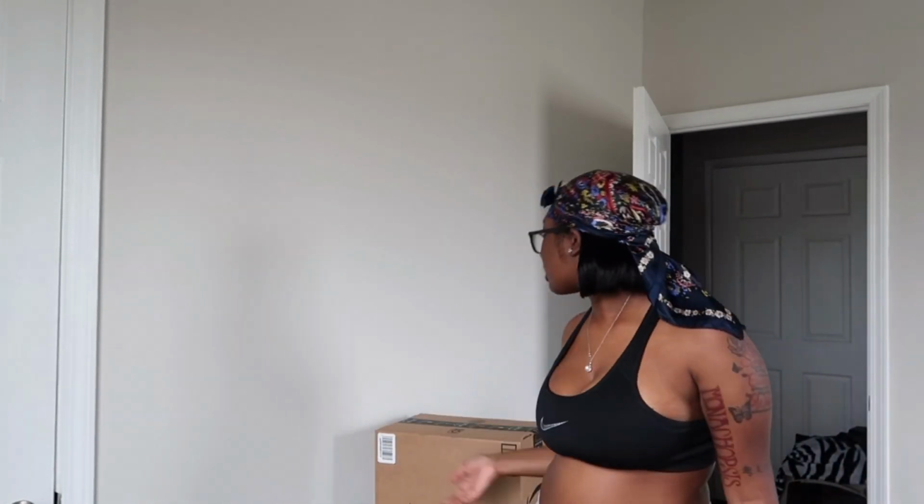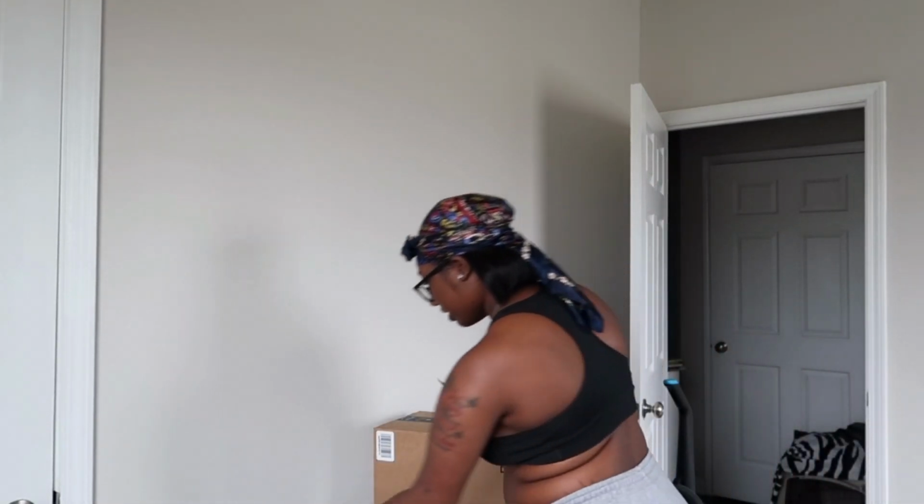Y'all, I don't know when I'm gonna be able to put my desk up. Like, you can't even see my dresser. That's how, no, I really gotta get my TV mounted, because this is crazy. This is just crazy.